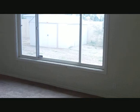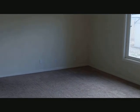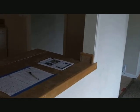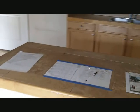Here's the living area. Carpet here. Again, more of an open floor plan. Open kitchen there. I have this door open to show that it does indeed have air conditioning.